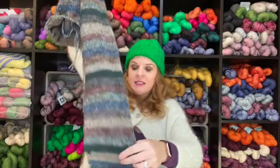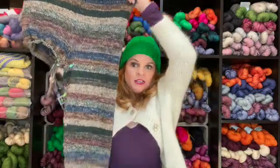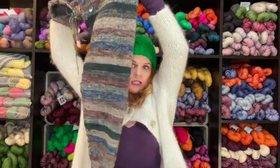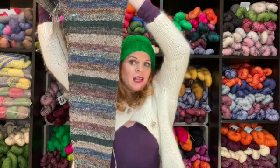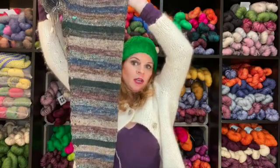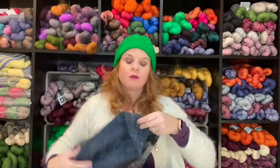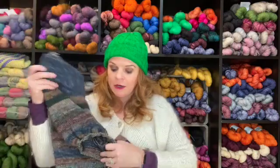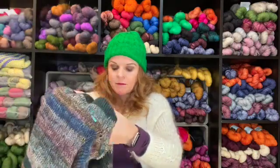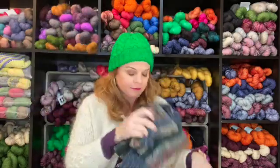The good thing about this is, as you go, it just gets faster and faster because you're decreasing every, it's like approximately 1 inch, I want to say. Yeah. So if you're needing a scrap buster to clear out some scraps from all your projects this year, this is a good idea.